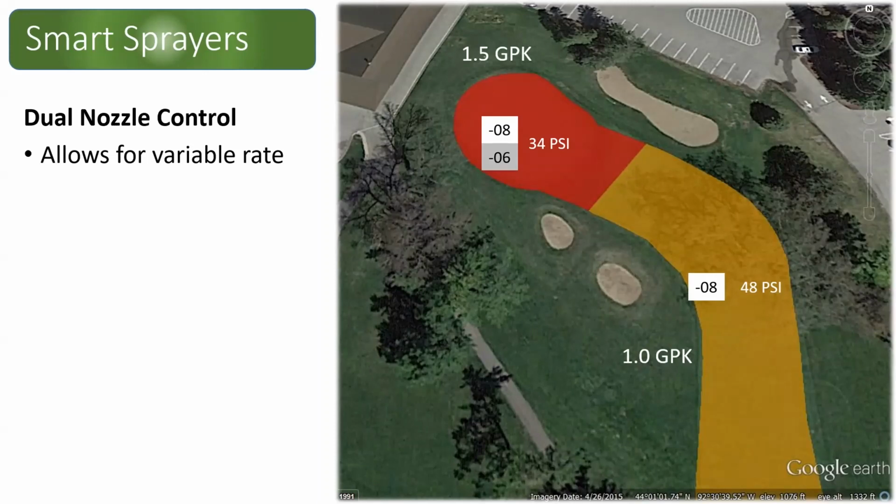So the dual nozzles give us just a wider range and more options for the computer to choose a nozzle to hit the target rate at whatever speed we're traveling. So is it worth it? Most definitely. For variable rate and for productivity, if nothing else, dual nozzle control is tremendous.